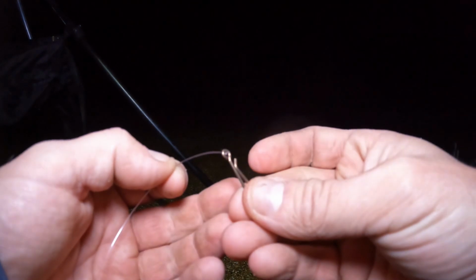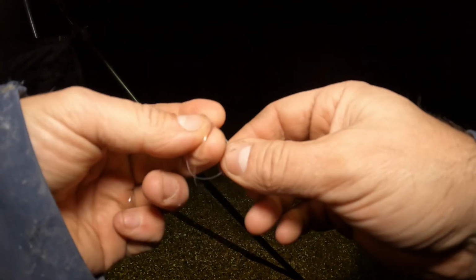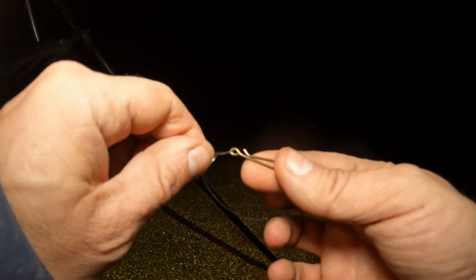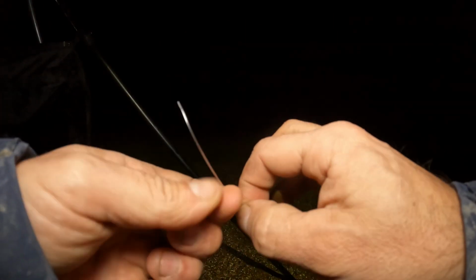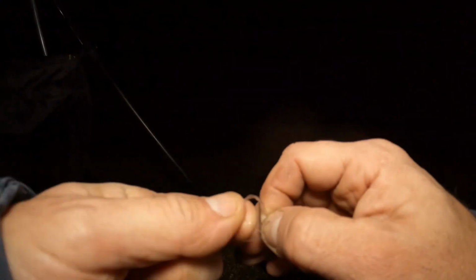Right, so there we are on the end of the leader. I'm using Gemini Super Strength Genie link clip. Put it on with a uni knot. And let's get a rig on.